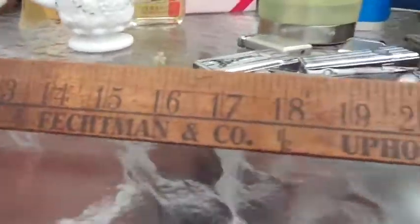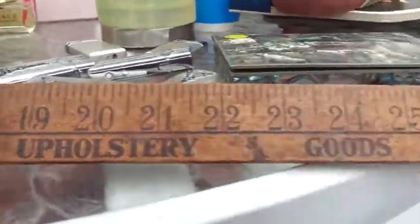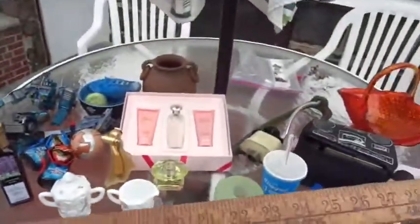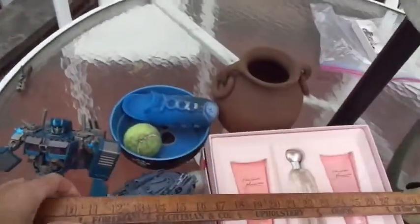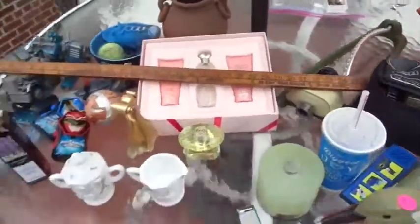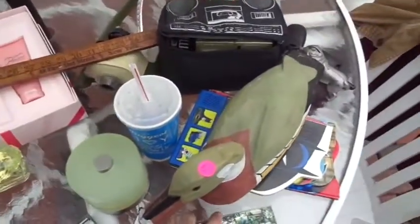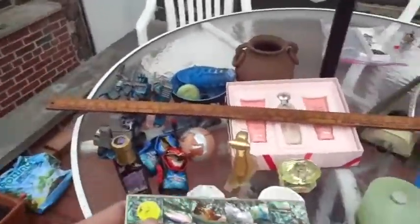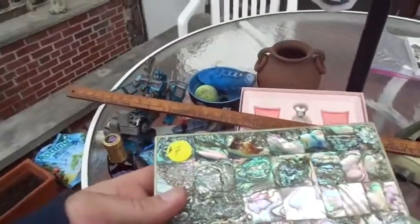This is an L. Foreman Feckman & Company upholstery goods ruler. I forget what they call it. Yardstick. That's what it is. Bought for a friend who collects those. Whenever we see one for a dollar or so, we pick it up. She actually has a yardstick collection. Don't know why she's attracted to yardsticks, but we buy them and give them to her, and she likes them all the time.